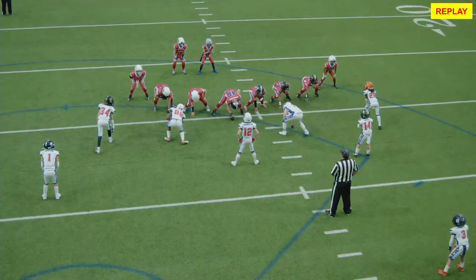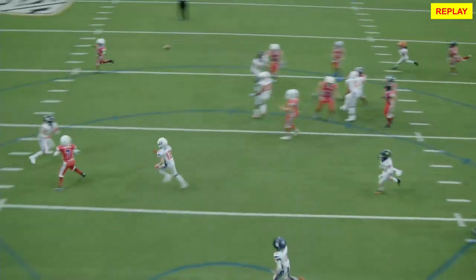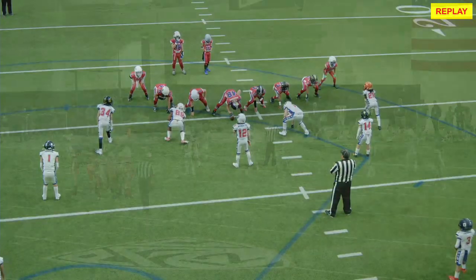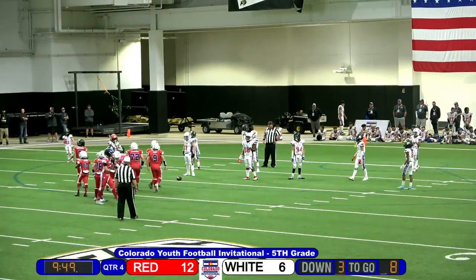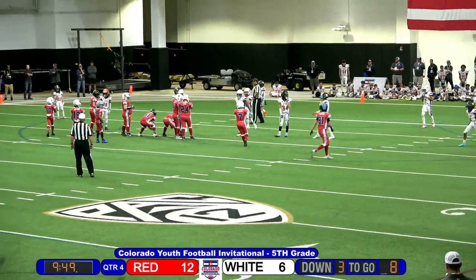Take a look at this. They do their sprint action, but they just get right into the pass. Overthrown. Carter Lopez, it looked like he was kind of open, but the ball got over his head there, and Romello wants it back.